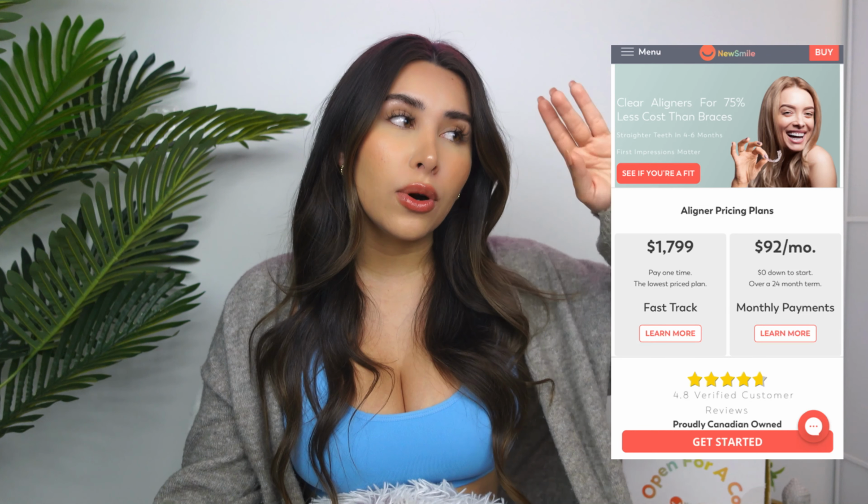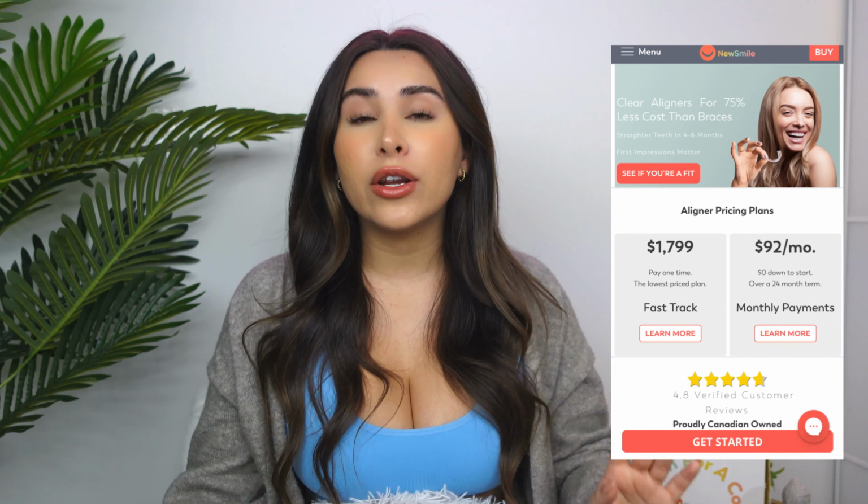Another huge point is that NewSmile is very well priced. I feel like compared to other bigger clear aligner brands, those are so expensive. That's another reason why I hadn't been wanting to do my aligners, because oh my god, the prices are insane, absolutely insane. And I'm so glad I went with NewSmile, and the result was amazing. I seriously cannot recommend them enough.